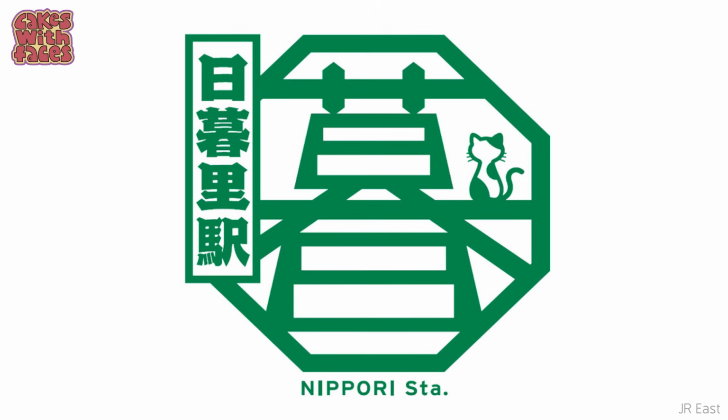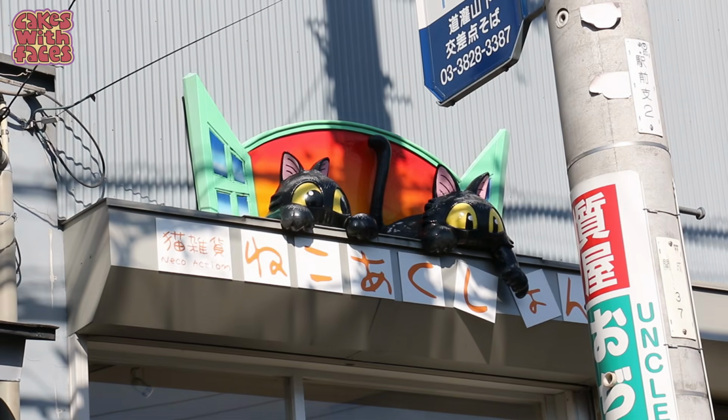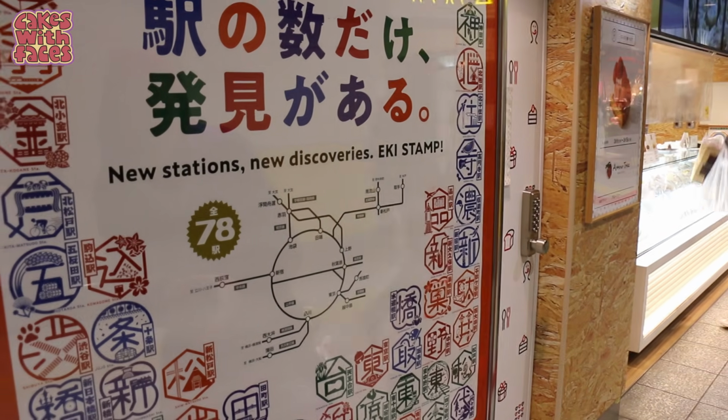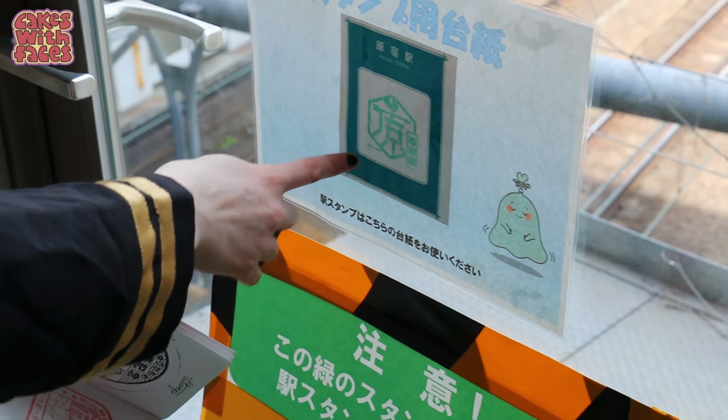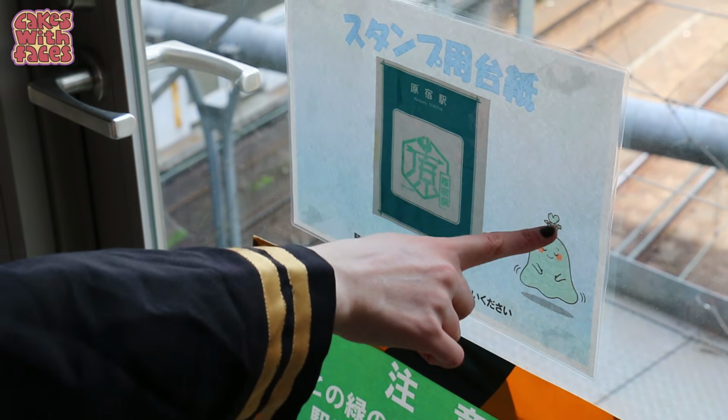And Nippori Station has cats, just like all the cat motifs in Yanaka Ginza. In 2020, JR East redesigned all their station stamps, including 78 stations around Tokyo. The designs feature the kanji from the place name, decorated with buildings and local motifs.